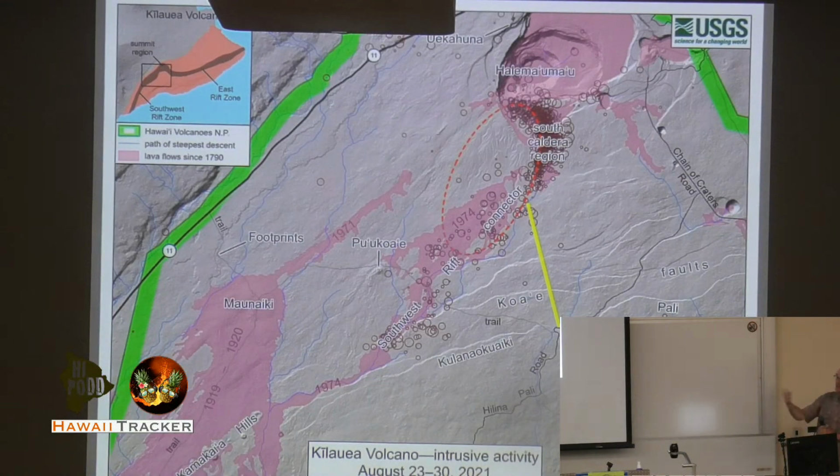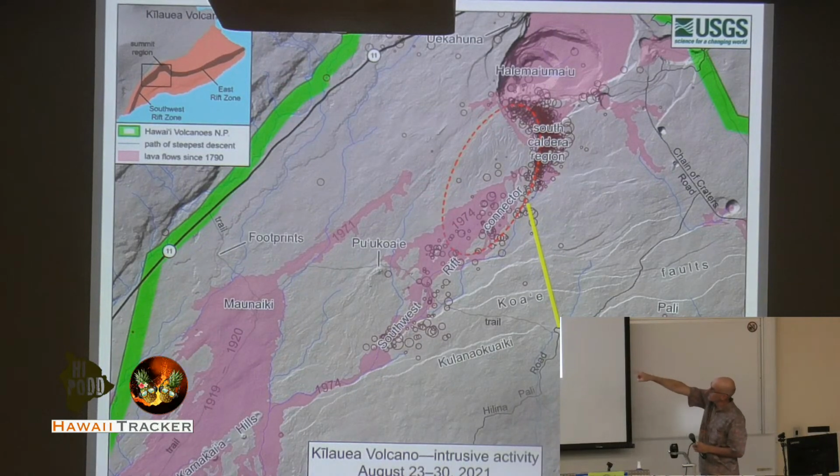2021, a year and a half ago, a few months ago, you might recall there was a big lava lake in Halemaʻumaʻu crater. There's now another one, one of the same ones that's been reactivated. But that eruption started in September, right? Am I right? Yeah. September. Well, before that, end of August, there was a whole series of earthquakes that propagated away from the summit.